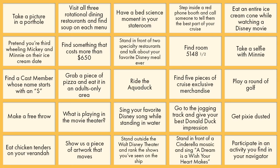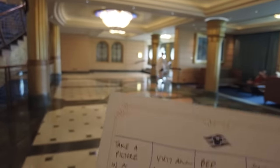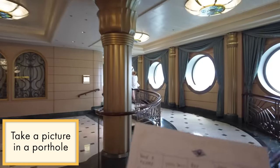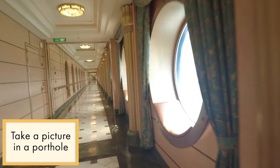Okay, so I'm gonna go for the first row. Don't mind the handwriting happening here. Okay, I wanted to go this way, but Quincy's also going that way. So she's just gonna have to get out of my way soon. The first thing that I'm going to do is take a picture in a porthole. She's following me. I think I'm just gonna quickly get a porthole.